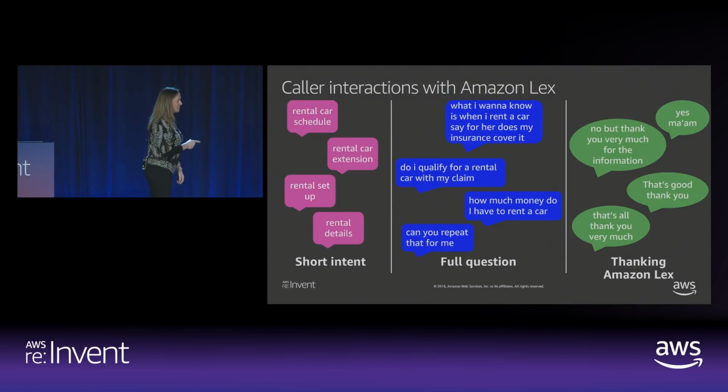And my absolute favorite is people thanking Lex. Like, that's just amazing. People thanking a bot. I don't think I would, but we could see this coming through in the 3rd day of production. You see somebody saying thank you. I got all my information. That's just wow.